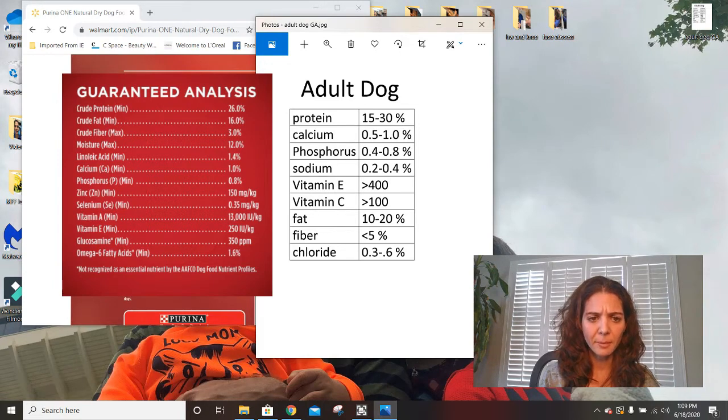Phosphorus, again, is a minimum, and that's at 0.8%. Same thing. It's still in the reference range technically, but a little bit of a concern because it is a minimum. We could be more than that. And so, same thing as with the calcium, caution with pets that are seniors or have an underlying kidney problem.